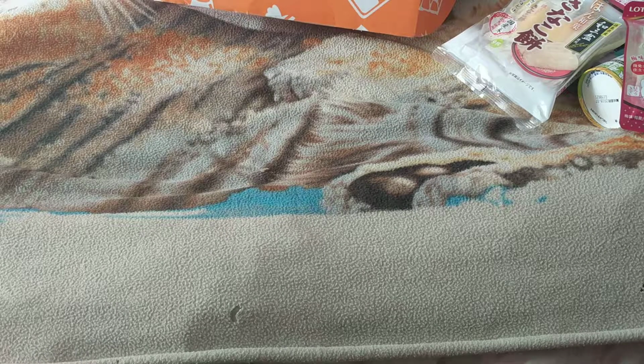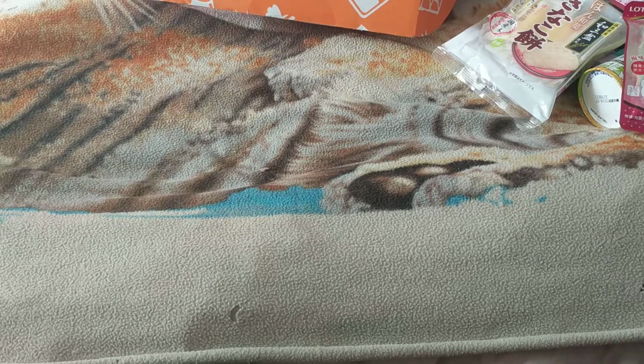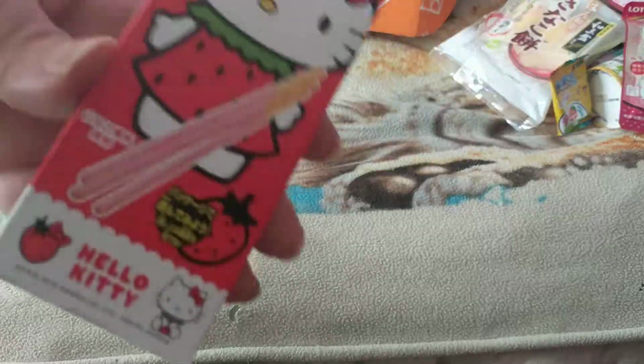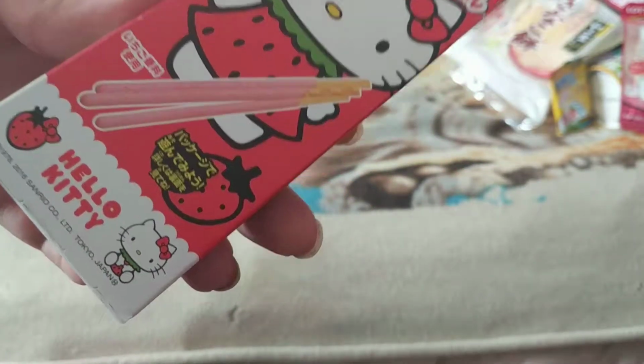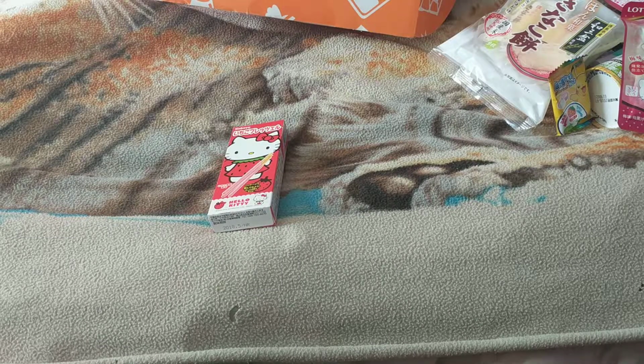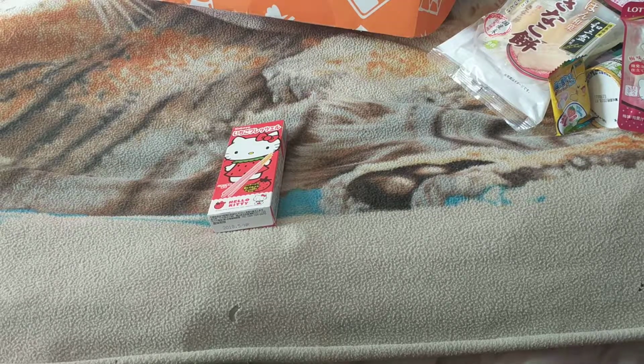They can turn from strawberry to watermelon flavor, so you can change to watermelon or melon flavor. Next thing we've got is Hello Kitty biscuits. I need to sneeze again. I could have got plain ones, or roasted honey ones, or a strawberry one, and I got strawberry ones.